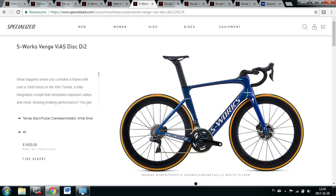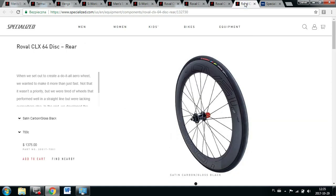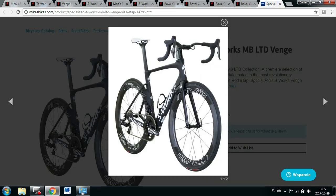One thing about the Venge is the look. It looks awesome except for the cockpit, for example. That's my opinion, because they've made the negative 17 degree stem so that it would be more aero, but then the handlebar must go up again for you, and it looks like this. So it pretty much looks like an endurance bike, but you cannot change the handlebars, because if you put some other handlebars, even if the stem would be compatible, it would be just too low for most of the riders. So this is something you just need to know as a buyer.